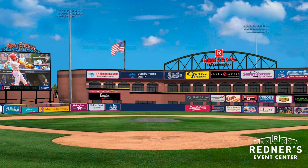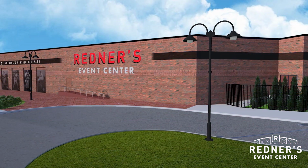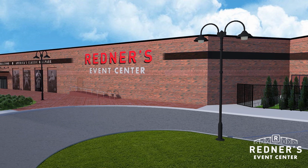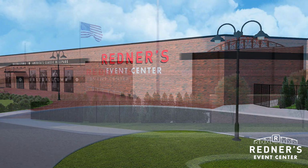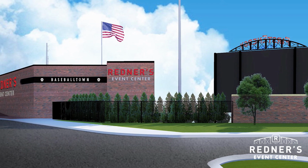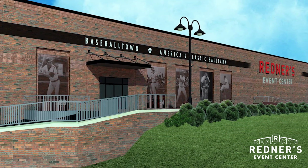To show you the inside of the building, I first want to take you and spin you around to the back side of the building. So let's move from this field-facing rendering to a rendering that shows you the view from Route 61 on the other side of the building. As you look at this, I'll let you know there's also a brand new parking lot that sits adjacent to the Redner's Event Center. There's also a roundabout drop-off circle. As you make your way from the parking lot toward the entrance of the Redner's Event Center, you'll see these really cool murals of players like Mike Schmidt.